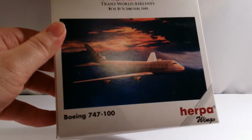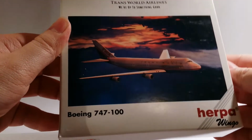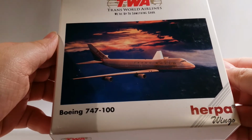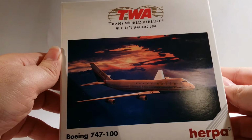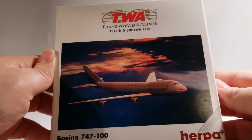TWA, together with Pan Am, were major American carriers, and their liveries, especially TWA's final one, which they adopted in 1995, look amazing to this day.